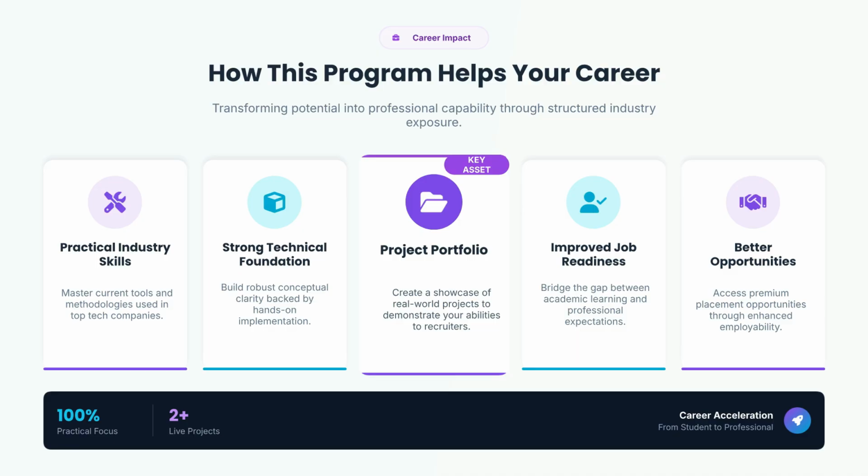The program helps your career by transforming potential into professional capability. It ensures you gain practical industry skills, a strong technical foundation, and improved job readiness. The key asset is your project portfolio, which leads to better opportunities through enhanced employability. The program has a 100% practical focus and includes 2+ live projects.